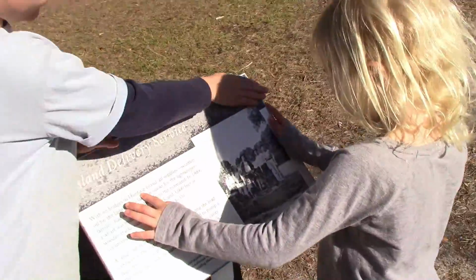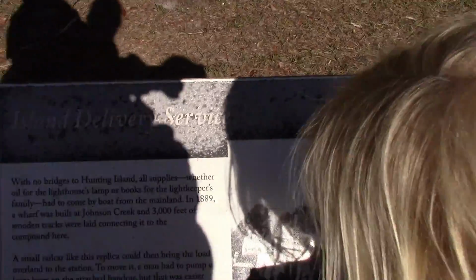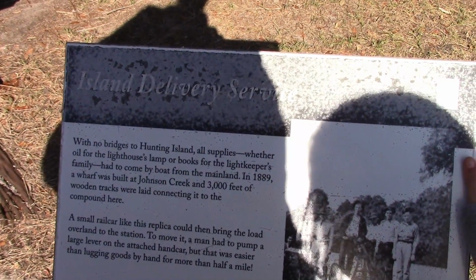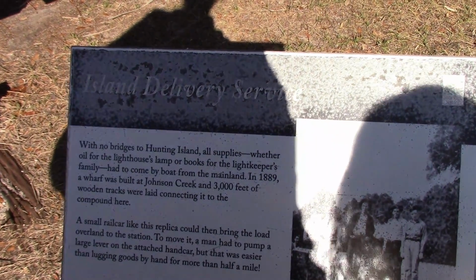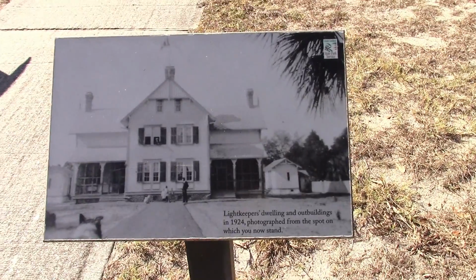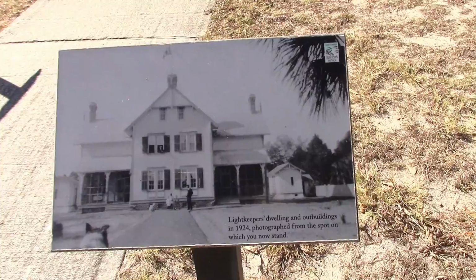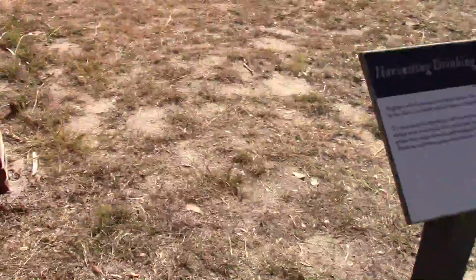Island delivery service. With no bridges to Hunting Island, all supplies, whether oil for the lighthouse's lamp or books for the lightkeeper's family, had to come by boat from the mainland. Lightkeeper's dwelling and outbuildings in 1924. Photograph from the spot on which you now stand. Harvesting drinking water.